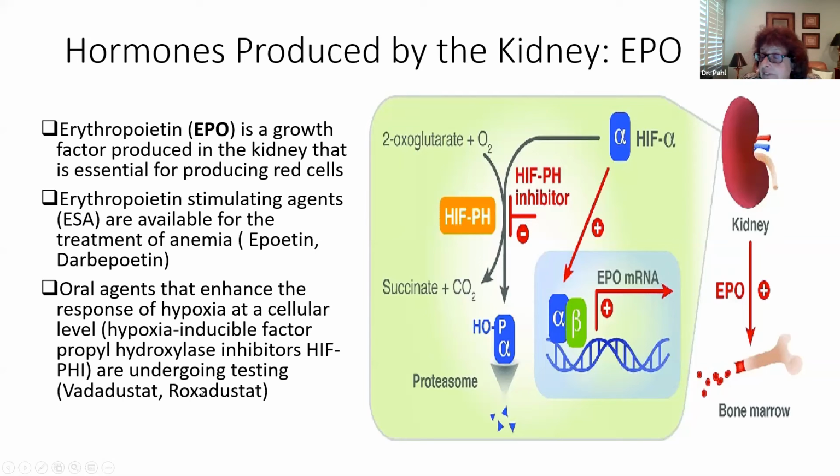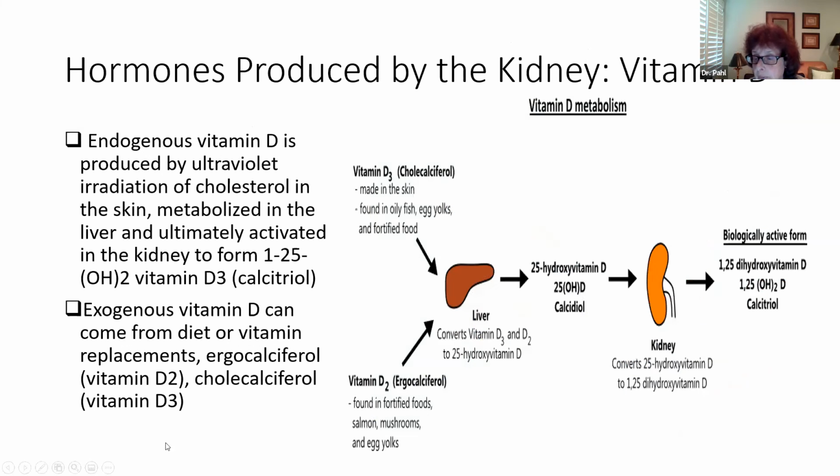It almost got FDA approved recently, but there are still efforts trying to determine whether these agents will be safe and will not cause increased concern for things like cardiovascular disease. So we're awaiting final FDA comments, but I can tell you that these agents are available in other countries and may be approved in the United States. So that's the kidney's role in making EPO, erythropoietin.